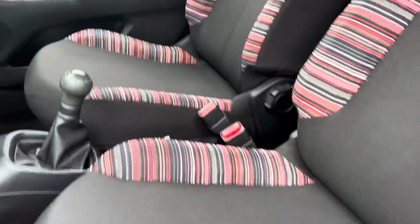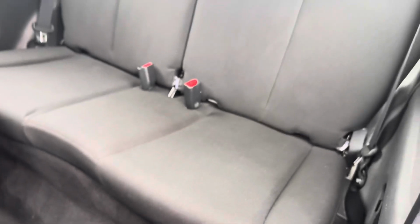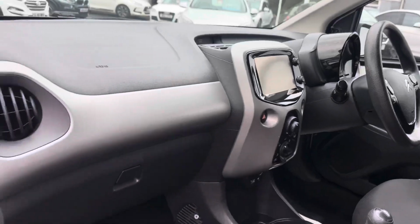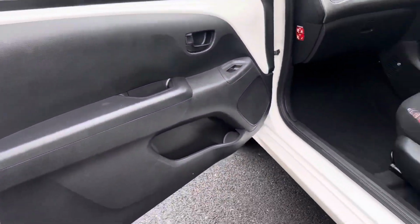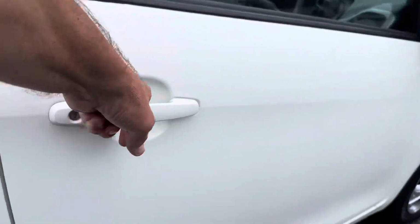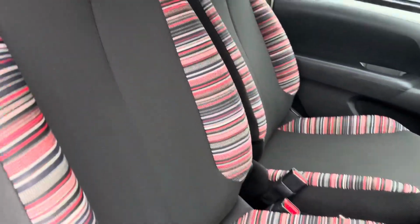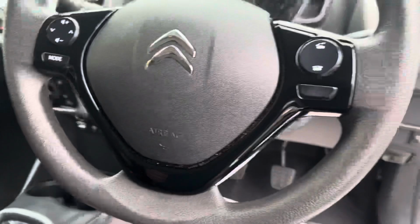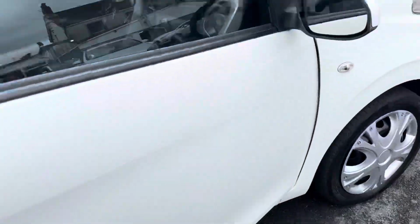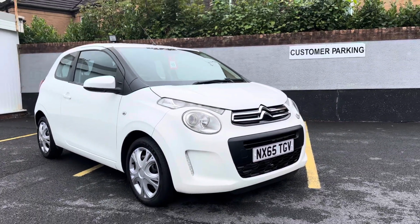The red zebra stripe cloth. Clean the rear. DAB radio, USB connection, Bluetooth connection for audio as well. No road tax. ULEZ compatible, so if they bring the congestion charge zones in anywhere in your area, this will be no charge.